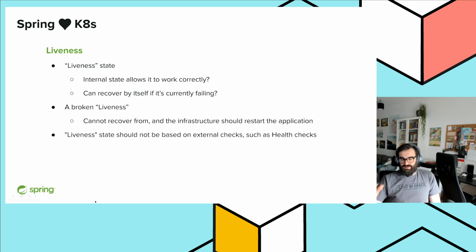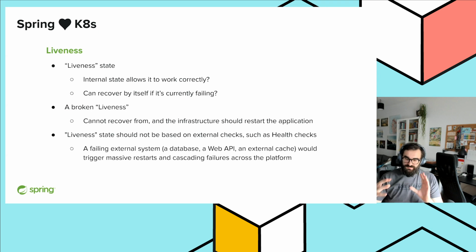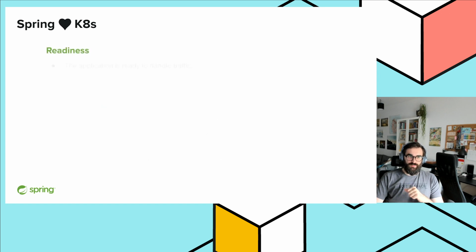Now you can say, oh, okay, so liveness is essentially a health check. Absolutely not. And why is that the case? Because the liveness state should not be based on an external check. Imagine that you have 50 apps and all of them depend on a database and the database is failing. That means that we would have a massive restart and cascading failures across the platform if you rely on a health check.